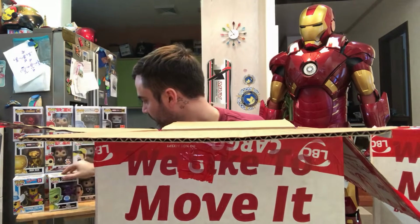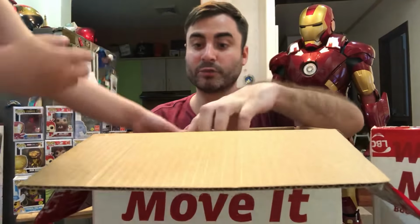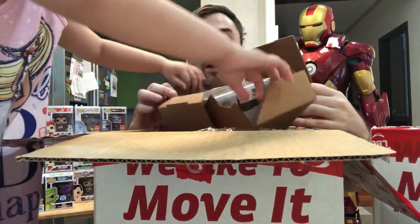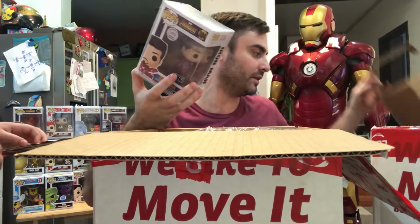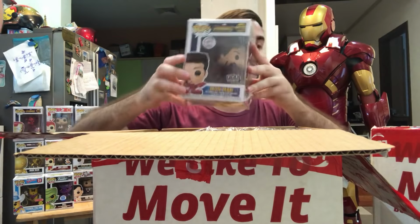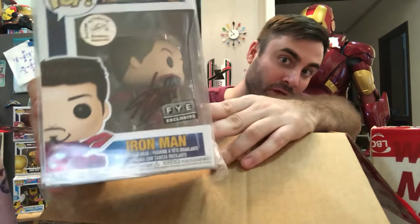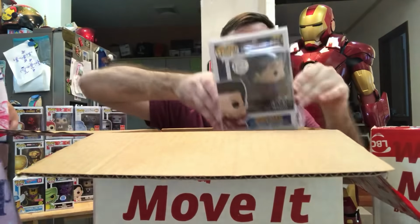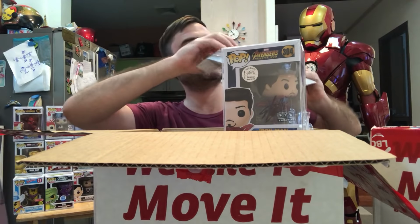Look at all the collections here. Right, which box are we going to choose next? This one? Should we open the flap again? Go on then, I have to open up the flap. What's it going to be? It's Tony Stark. Now this one has a special signature on it. I don't know if you guys at home can see. That one there has a signature, which I believe is in relation to the certificate inside.